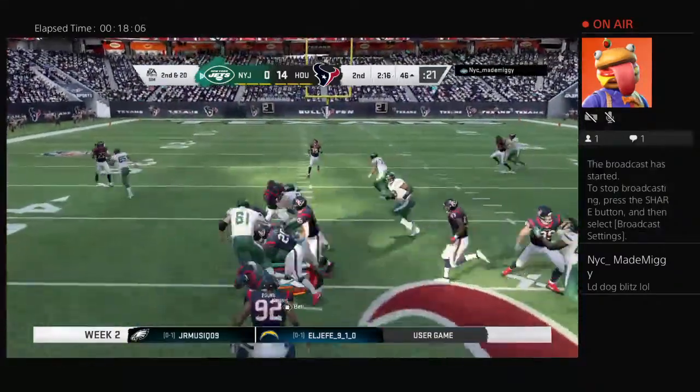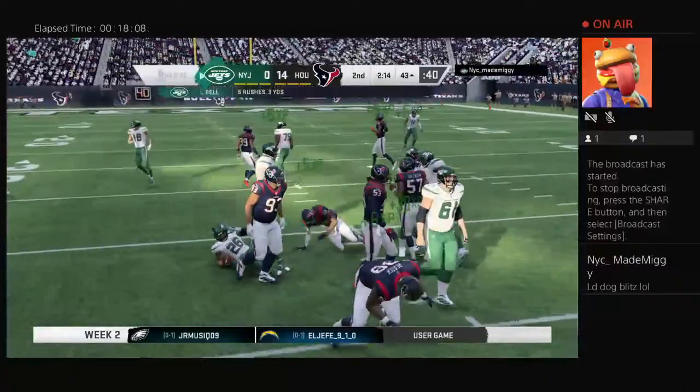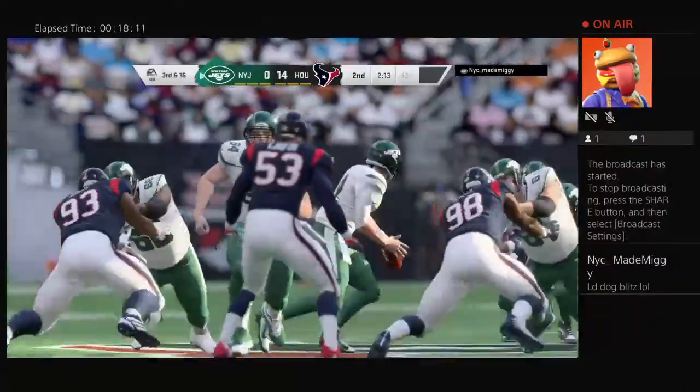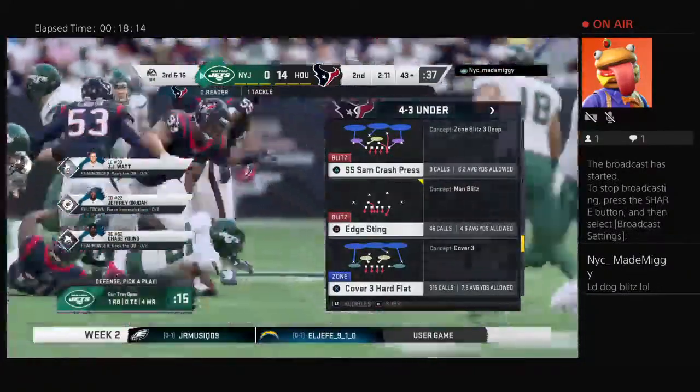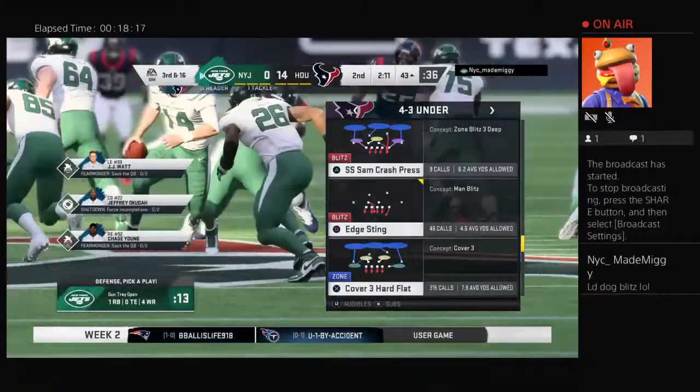On 2nd down, it's Bell. And able to break one tackle, but then quickly brought down. He'll get 3, but it leaves him with a big hole here on 3rd and very long.